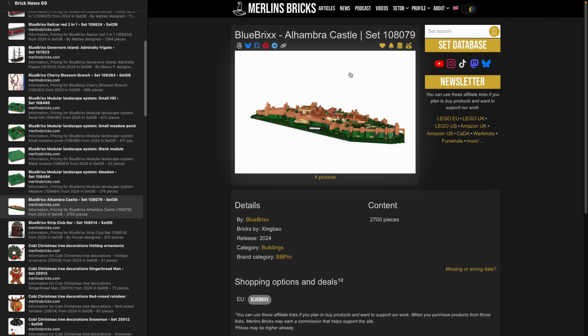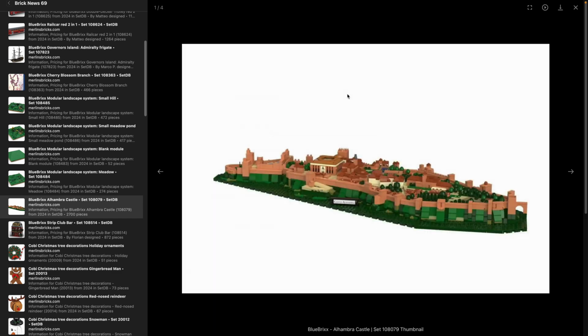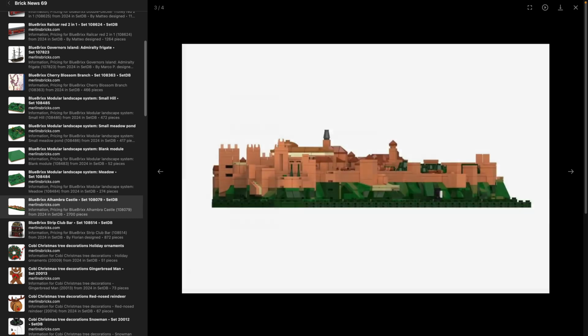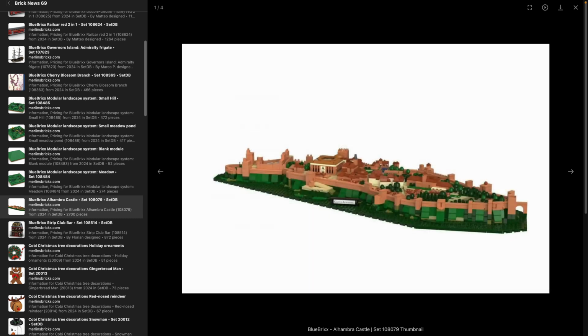BlueBrixx has announced that they will make a set out of it, architecture style, 2,700 pieces. It's going to be a BlueBrixx Pro set, so it comes in a colored box with paper instructions, compared to BlueBrixx Specials, which come in a very simple box and have only PDF instructions. And because I personally prefer PDF, this is the main reason why I'm pretty sure I'm not going to build it, but it looks quite exciting.